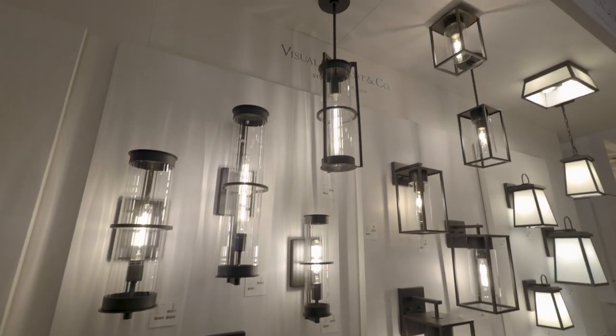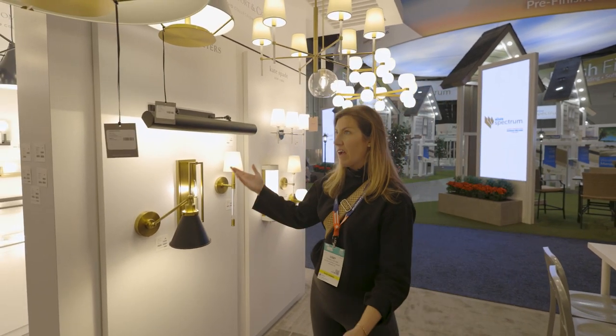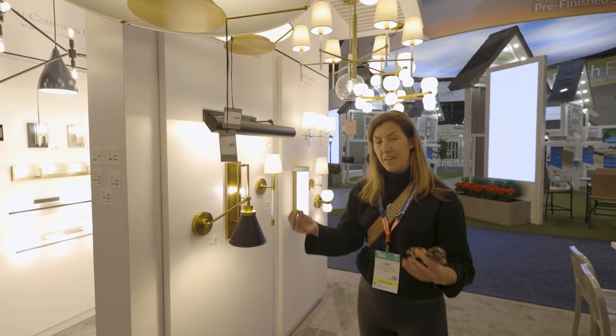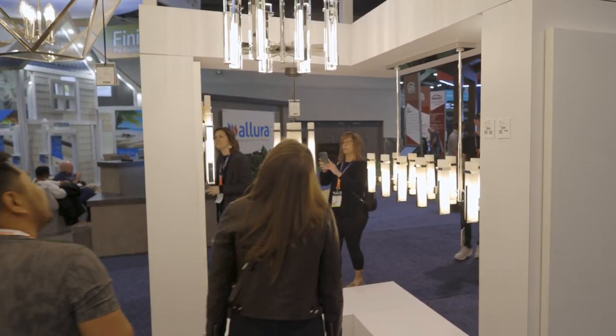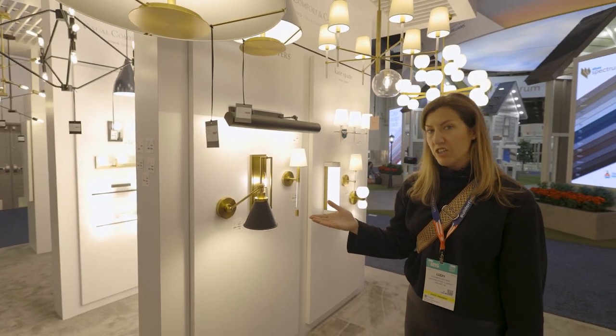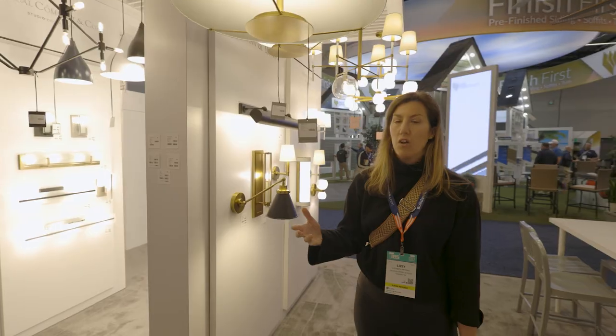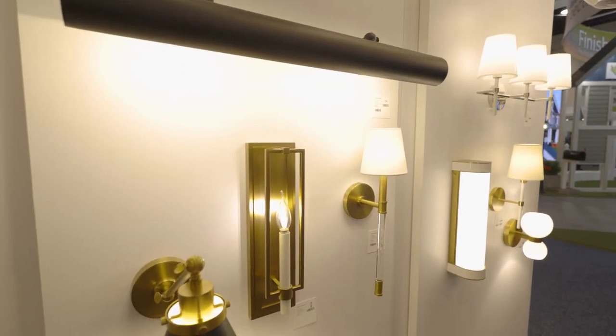So what I love about being here in the Visual Comfort booth is I'm able to see their product live and not online. It's hard to tell scale and size and color and finish when you're looking online. So being able to see it here in person is really beneficial. And also Visual Comfort has brought in all of their different collections, which cater to different aesthetics and also to different levels of finish. So it's really neat for me to come and see what they have.